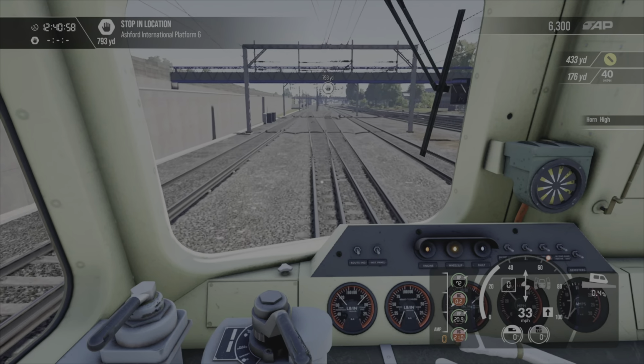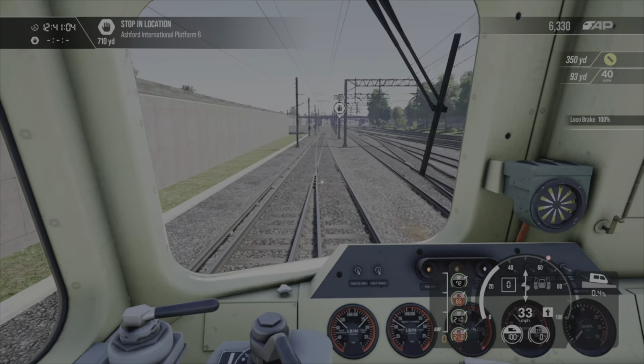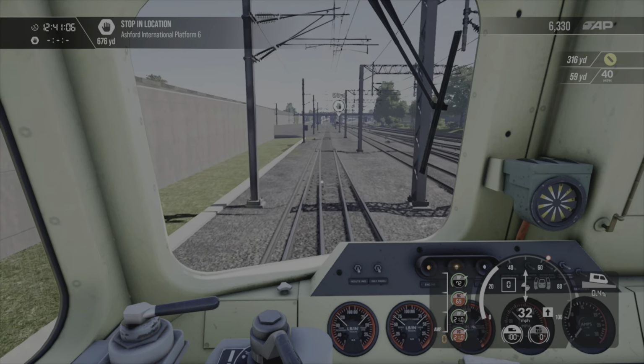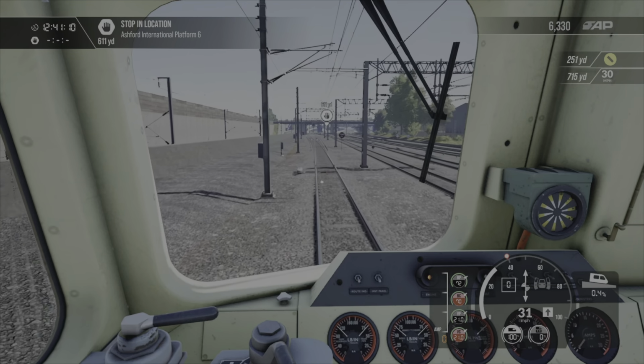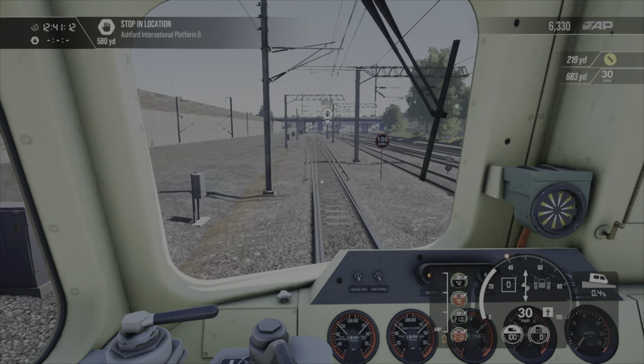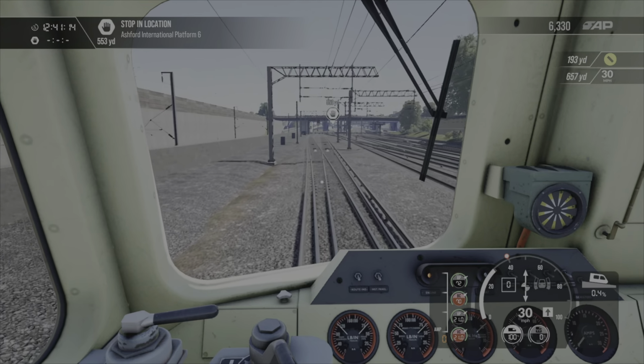We have finally reached Ashford Station, and I must admit, this is one of my favourite diesels, the Class 33, because of the way its interior is designed. I love it.